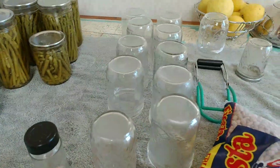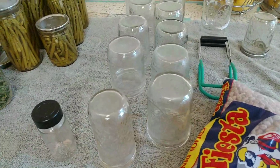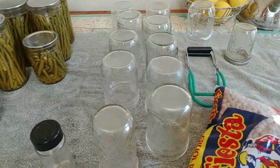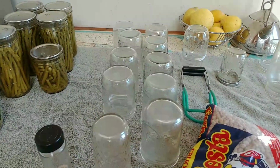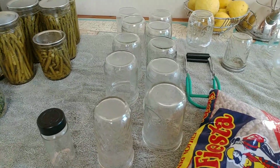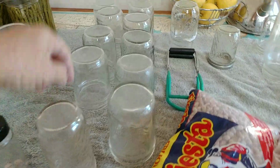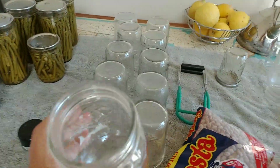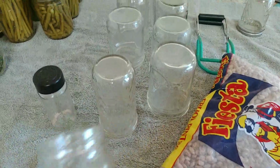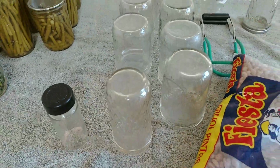You want to use a wide mouth jar if you can. Some of mine are not going to be wide mouth because I don't have a lot of them right now that are empty. When you're doing chicken or any kind of beans, it's much easier to get, especially the beans, out of a wide mouth jar rather than a jar like this that has that little lip in there. They're hard to get out. So I always try to use the wide mouth jars. Now, I don't always have them, but those are the best.